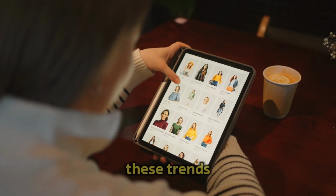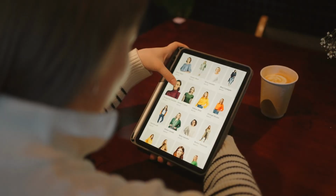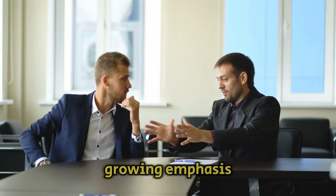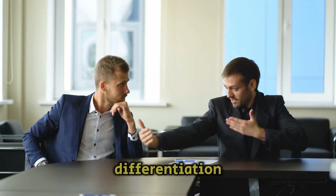The future of Amazon FBA. Keep an eye on these trends shaping the future of FBA. Increased competition and saturation in popular categories. Growing emphasis on brand building and differentiation.